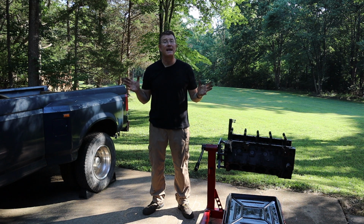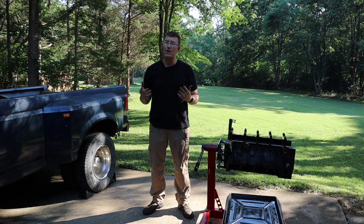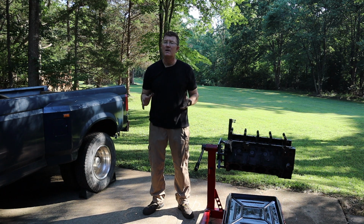Now where does that leave us? Well, that leaves us with the 6.9 looking like a more viable option. Even more so because I checked the pistons and the bores today. It's a standard bore block. So that's probably the direction we're headed unless something else happens to fall in my lap.